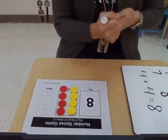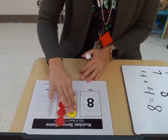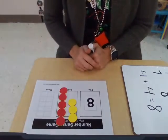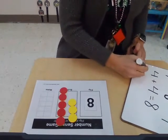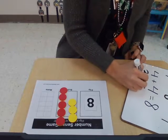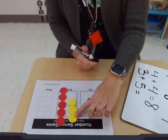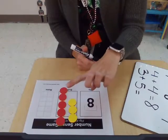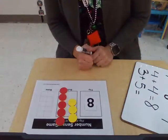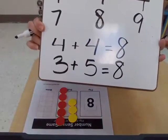What if I mix it up a little bit? This time I'm going to move some of my yellow over here. So now I have 3 yellow and 5 red. I wonder if that still makes 8. I'm going to write my number sentence down. 3 plus 5. Let's see if we still have 8. 1, 2, 3, 4, 5, 6, 7, 8. Way to go, our answer didn't change. So our new number sentence could be 3 plus 5 is 8.